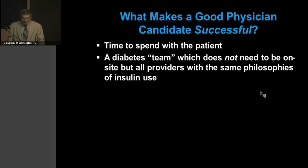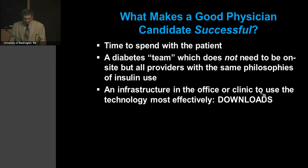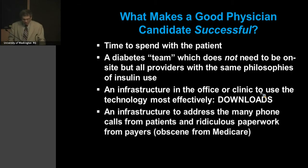You also need a team, which does not need to be all on site, but the providers with the same philosophies of insulin use. We've been very fortunate to have this type of support and resources over the last 22 years at the Diabetes Care Center that we can all do this together as a team, because a physician by himself or herself cannot do this. An infrastructure in the office or clinic to use the technology most effectively, and this would include the whole topic of downloads. I don't know how we could take care of these patients, and these are pump patients and non-pump patients, without these downloads. But as far as the pumps are concerned, you also need an infrastructure to address the many phone calls from patients and ridiculous paperwork from payers, which has become obscene with Medicare.